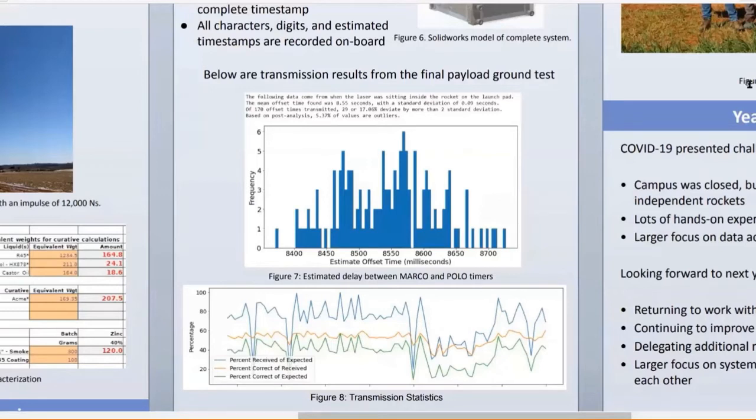Although using independent digits to reconstruct the time produces variation between offset measurements, simple statistical analysis allows a reliable offset to still be calculated from a small sample of estimates. The second graph shows transmission statistics calculated after every 4 seconds of a 6-minute ground test, which was performed before the April launch date under pseudo-flight conditions.